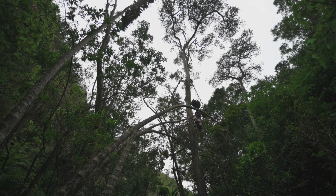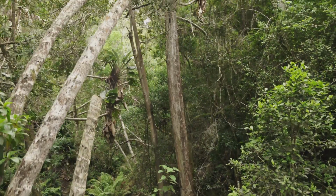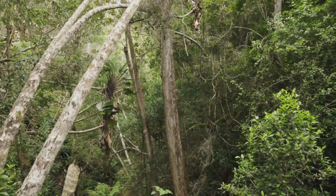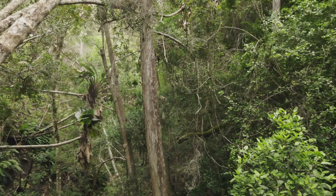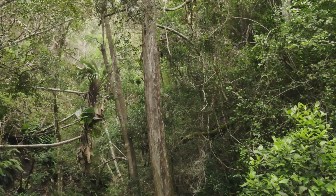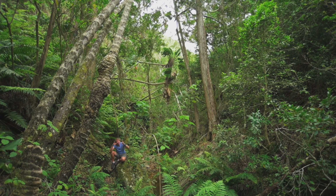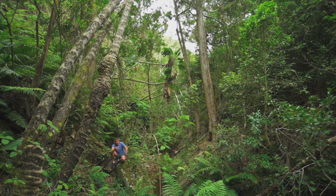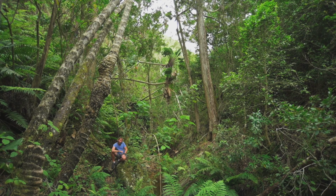Strelitzia alba, alba meaning white, these have pure white flowers. It's quite a beautiful plant here in the Western Cape and a very rare one, the only one in the fynbos area. So unlike Strelitzia reginae, that grows in grasslands and short shrubbery and has a lot of sunlight, Strelitzia alba has to become massive and a true giant here in the forests.